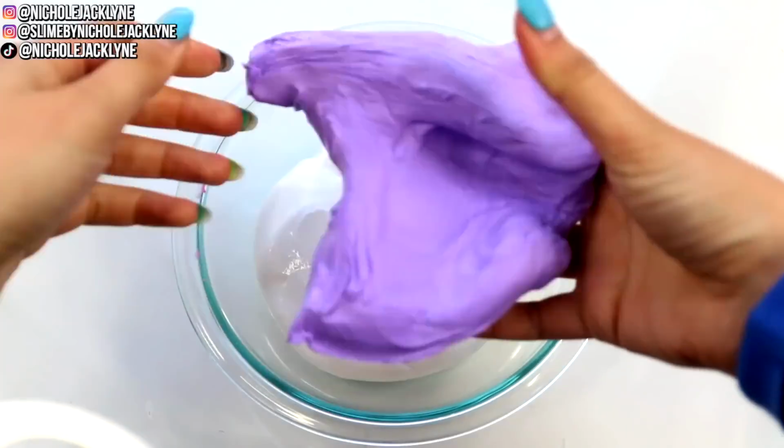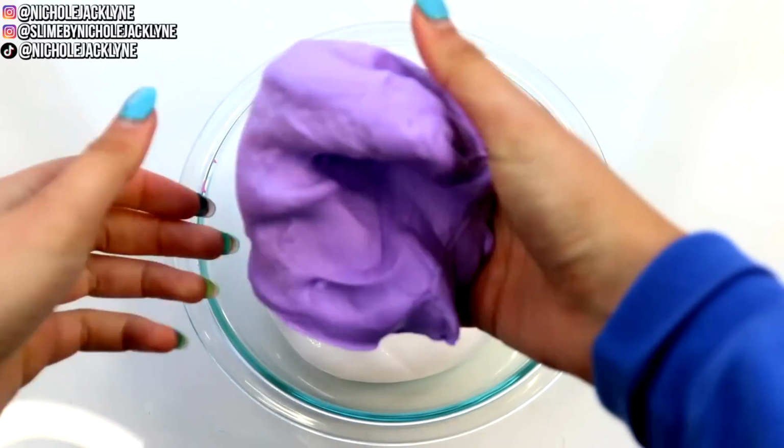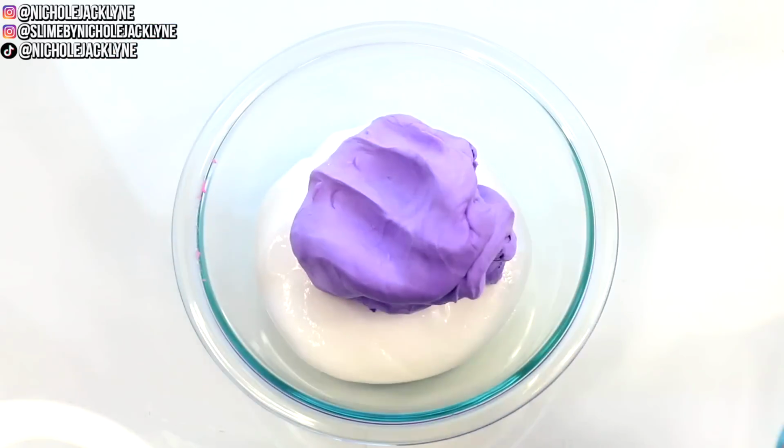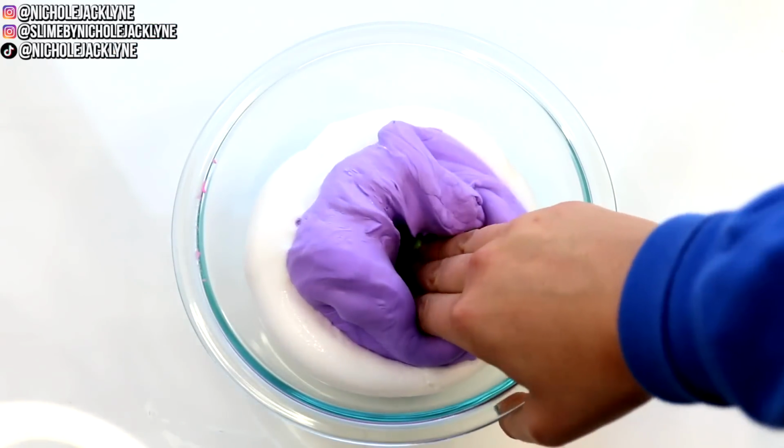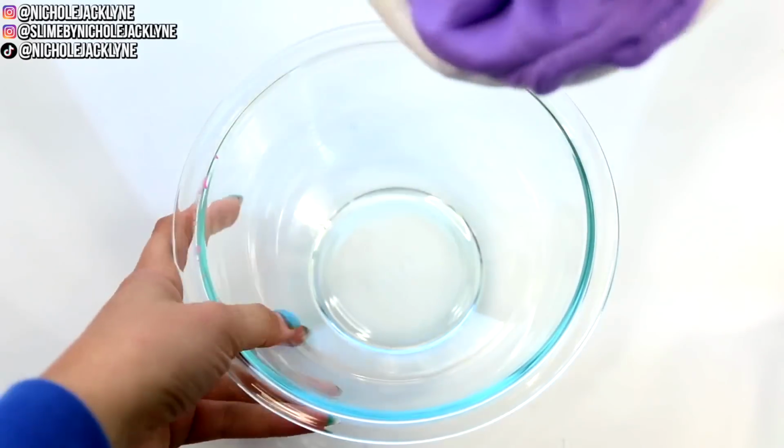Next up is Kauai Slime Company. It's their air dry clay. I have a link down below where you can go buy this. I think this is probably my favorite next to Model Light. I love Kauai Slime Company's clay.